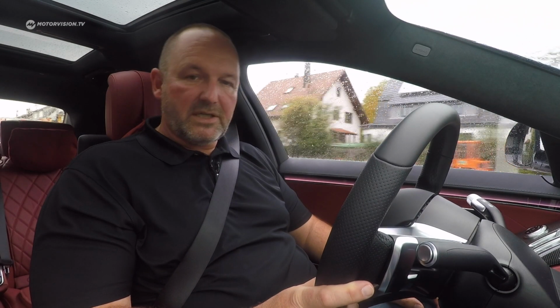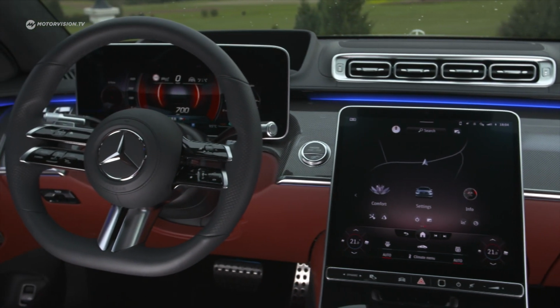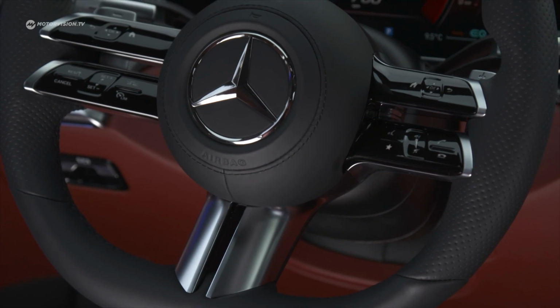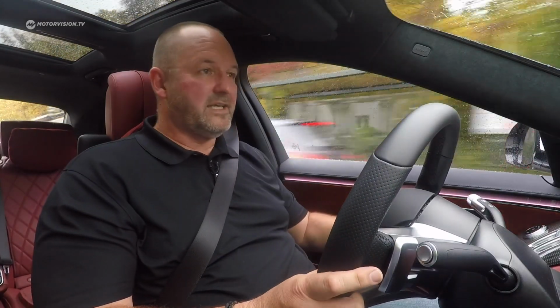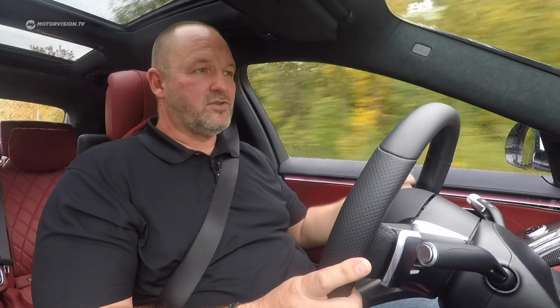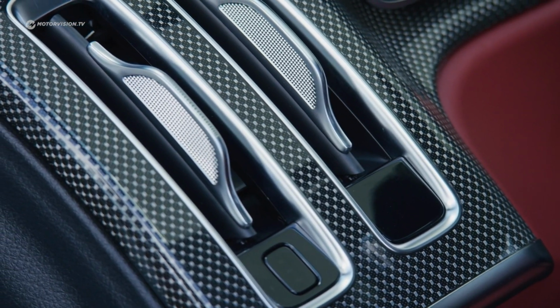If you're looking for buttons and knobs inside of the S-Klasse, you will not be very lucky, because everything here works with sensors. So of course you do find the new steering wheel, which you may already know from the new E-Class, everything with sensors. You do have this big touchscreen in the center console, sensors. You do find the rearview mirror adjustment system, all sensors, and even the control unit for the air outtakes here in the dashboard is a sensor.